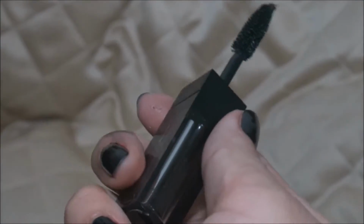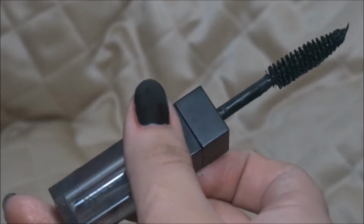It also has a brush on the end here for separating your lashes. I like this a lot for traveling. You can just toss this in your bag and go, and you can even separate your lashes with this little tool right here. But otherwise, this is a very good mascara. It gives you kind of natural looking eyelashes. You don't get the really long clumpy eyelashes, like you're not going to get spider lashes.